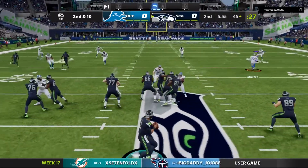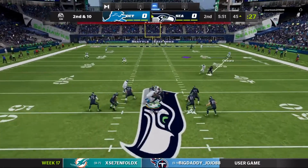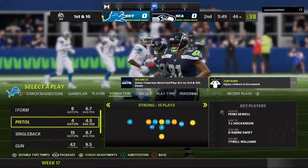Play action. Now Wilson. Wilson hit. It's loose. It's out. Fumble. And this is scooped up by the Lions. And they will set up shop at their own 40.